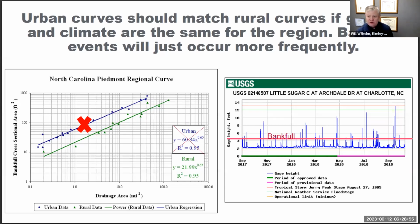I've worked on this curve, the Piedmont Rural curve for North Carolina, for 15 years or however long it's been published. And we've consistently found that streams in urban environments in the Piedmont fall right on that rural curve, regardless of the urban setting. Looking at my graph, area stays really consistent and bankfull frequencies just increase.